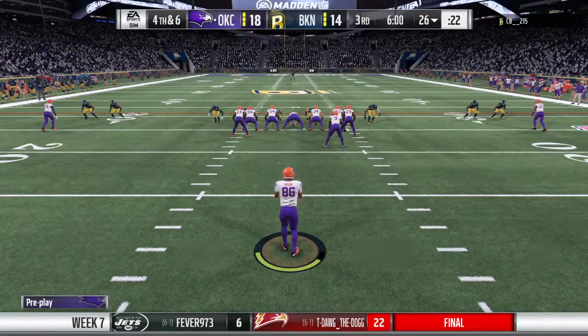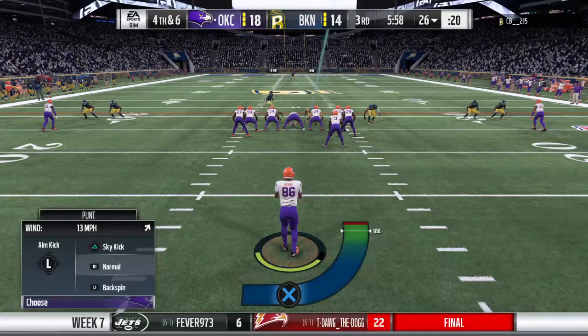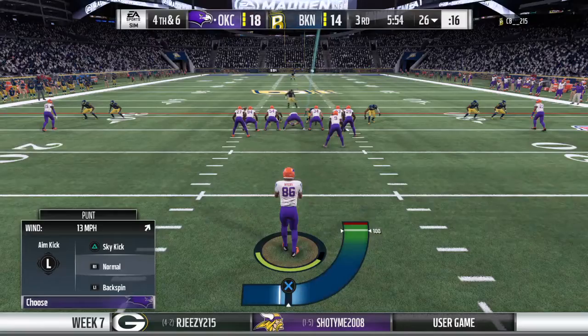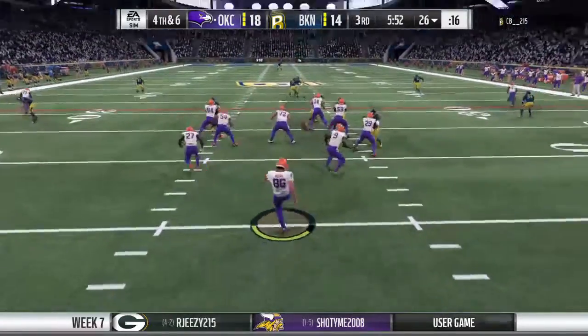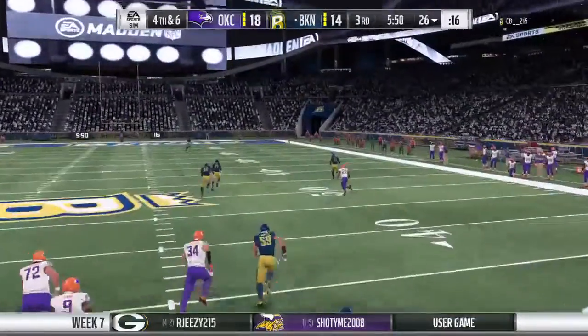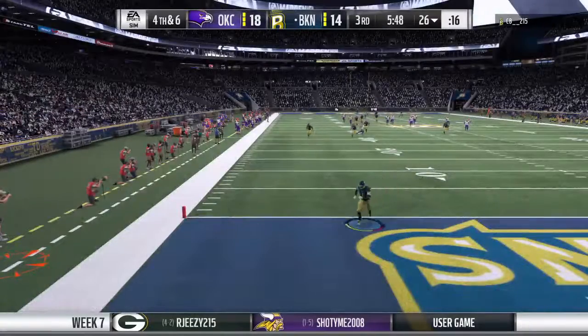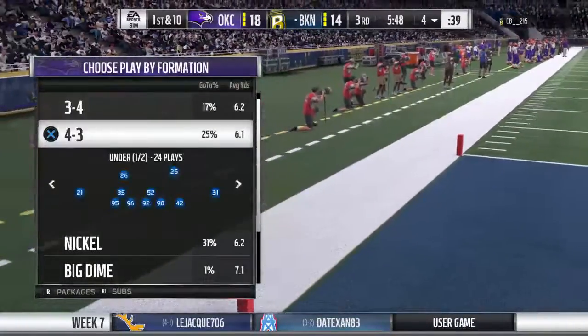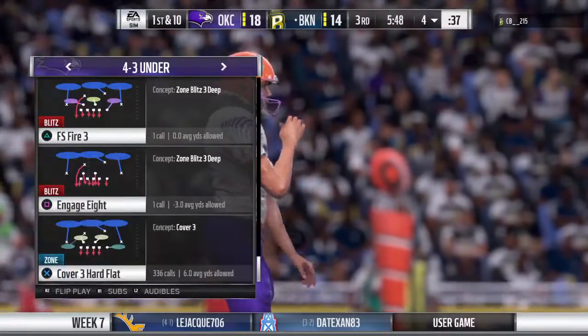And they'll send out their punter now as he's on to punt for the first time tonight. And he gets it away, and it's a laser headed for the sidelines. Out of bounds as he appeared to be looking for the corner. He got it. They're going to mark this at the 4-yard line.